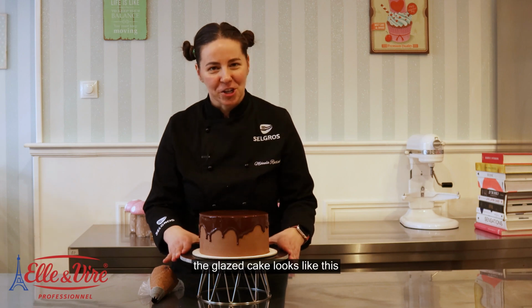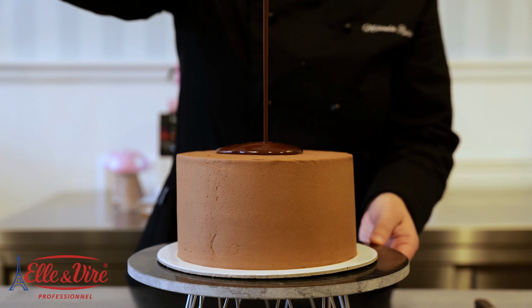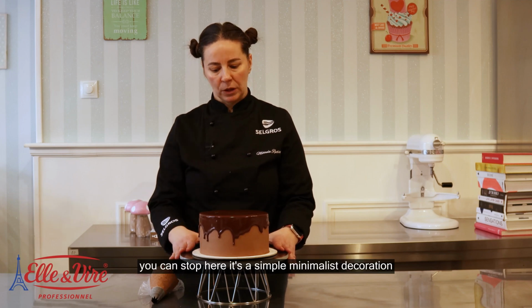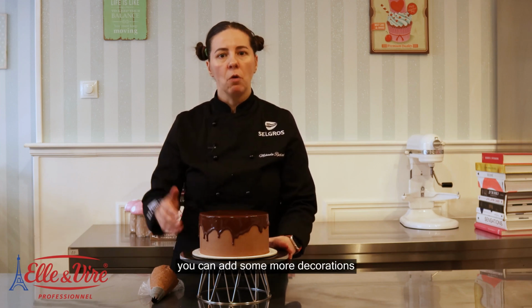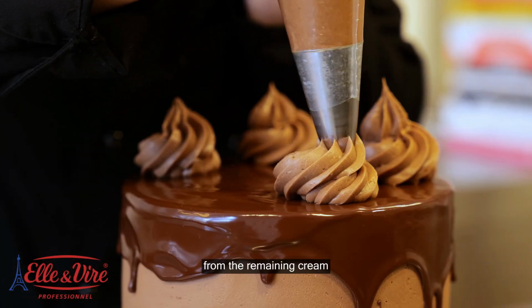The glazed cake looks like this. I chose to make a glaze from chocolate and heavy cream, 300 grams of dark chocolate with 300 grams of cream melted together. If you want, you can stop here. It's a simple, minimalist decoration. Or, if you have leftover cream, you can add some more decorations. The choice is yours. I'll make a few chocolate dollops from the remaining cream.